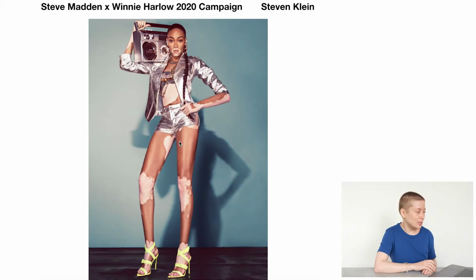So the first campaign we are going to look at is Steve Madden with Winnie Harlow, famous fashion model, 2020 campaign. As you know, Steve Madden is a shoe brand, so the focus here is on the shoes. By the way, it was shot by Stephen Klein, who is a big name in the industry, and that's why this campaign actually caught my eye, because I want you guys to also keep up with what the big photographers are doing and what they are up to.